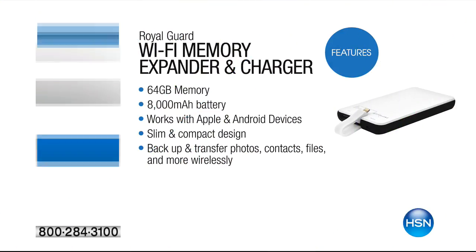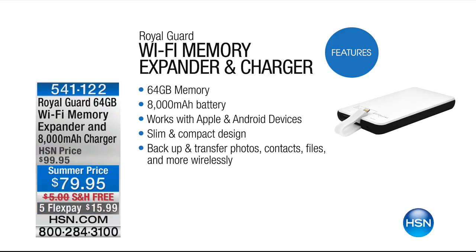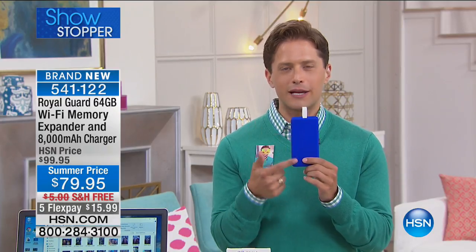So from one great little gadget to another, we are really innovating the way you think about your favorite electronics, your favorite photos, your favorite memories. Because we're sharing the Sprocket today and talking about all things portable photos, we are introducing you to a brand new product. It's called a Royal Guard.